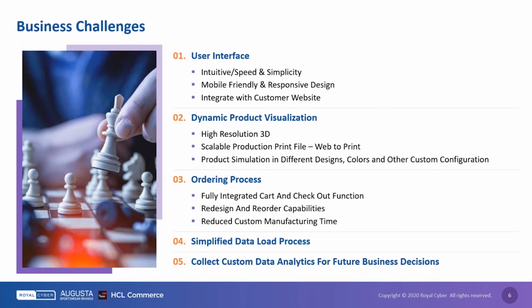And the second one is also that we have a lot of partners who are interested to integrate that among them on their website. So we wanted to build it also in a way that it's modular, so that it can be very easily integrated into a partner's or the customer's website. So those are some of the challenges we have.